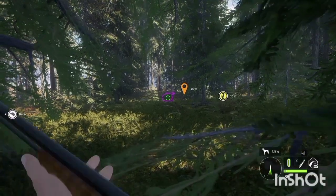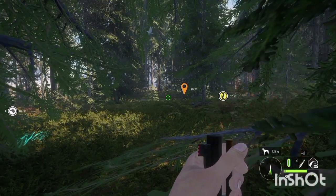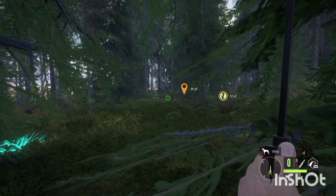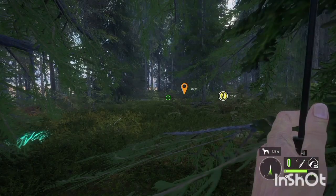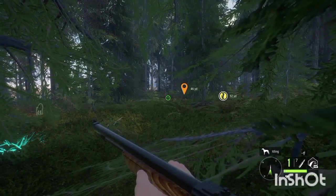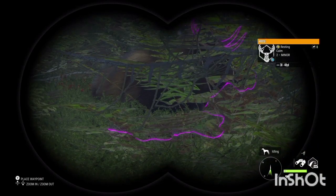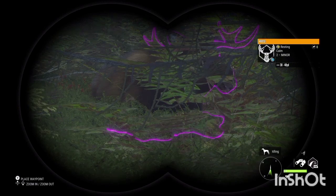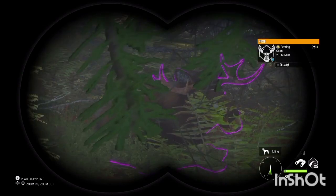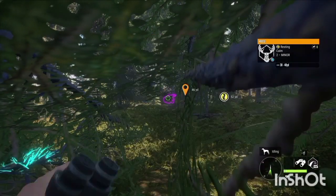Now, just because we saw how the hollow points did, they didn't punch in very deep at all. We're going to try a polymer tip this time. Now this guy is 30 to 40 yards away. Good size male too, looks like, by the way he's laying.